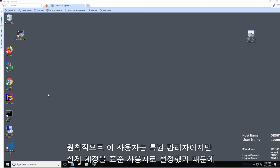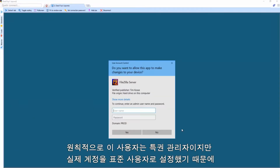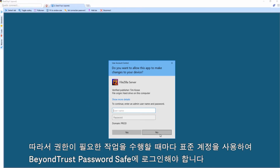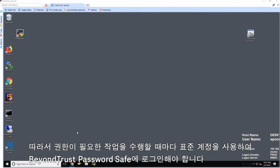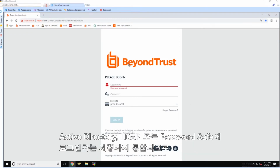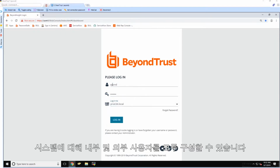Now by role, this user is a privileged administrator. However, we've set up their actual account as a standard user, so you can see here that they can't even install software. So whenever they need to perform tasks that require privilege, they'll need to log into BeyondTrust PasswordSafe with their standard account. You can see we integrate with Active Directory, LDAP, or even accounts local to the PasswordSafe. So both internal and external users can be configured for the system.